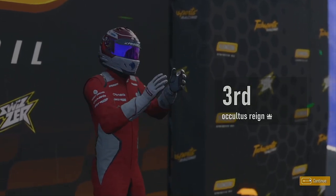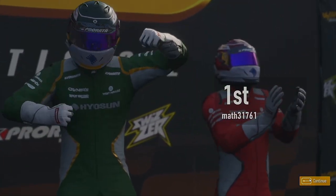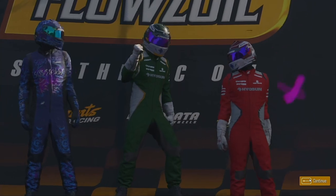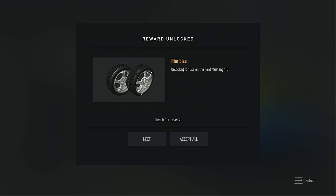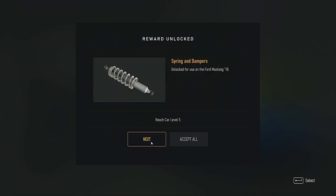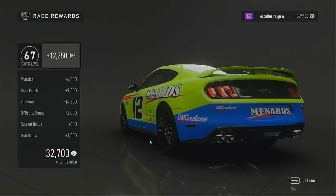Three Fords on the podium. Get out of town. That is super cool. Math. I was never very good at math. All right, what do we get? Give me my prizes. That's what I want. Rim size. Okay. Like it. Tire width. Like it. Tire compound. Like it. Anti-sway bar. Like it. Springs and dampers. Fuel system. Differential. Flywheel. Transmission. Clutch. Oh my god, we unlocked a ton. Driveline. Rear wing. That's what we want, right? Yeah. Screw the other stuff. We want the cosmetics.